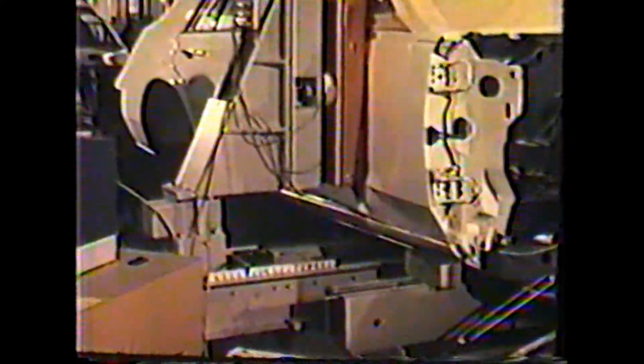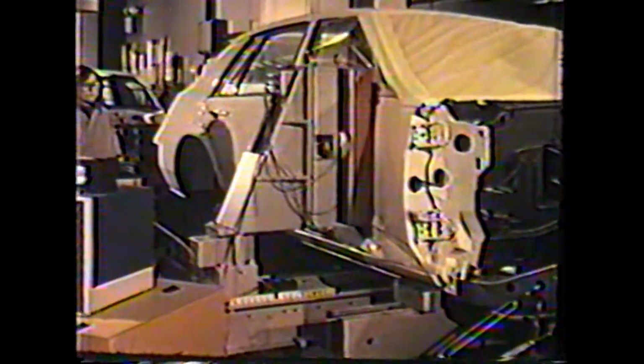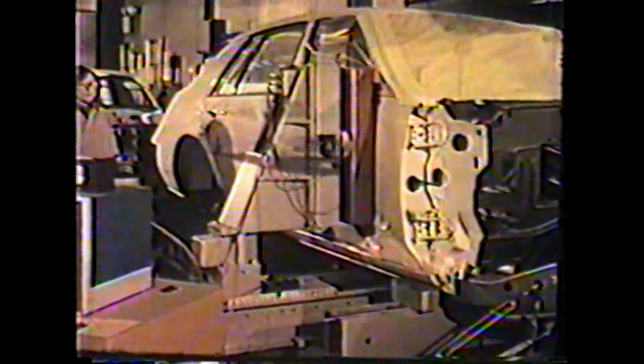How about the power seats? Electric door locks? Trunk lid releases? Do all the parts fit together the way the designers intended them to? As comprehensive as these tests are, they cannot answer all the questions that must be asked. It takes actual driving to do that.